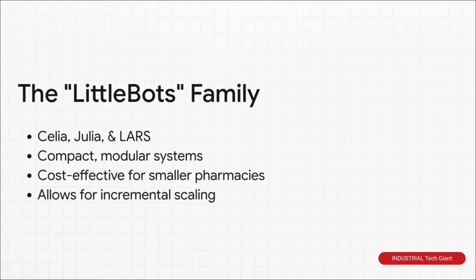Take Noritsu's LittleBots family, for example. These are not giant factory floor machines. They're compact, modular systems designed specifically for smaller pharmacies. What that means is your local independent pharmacy can start with just one unit and then add more as they grow. It really puts this powerful technology within everyone's reach.